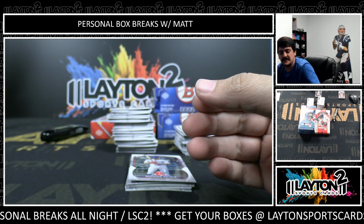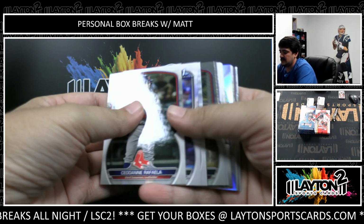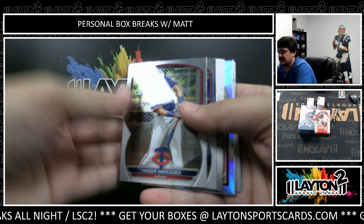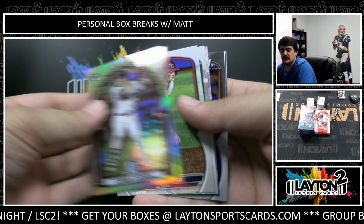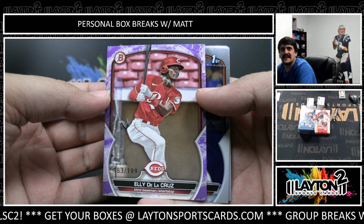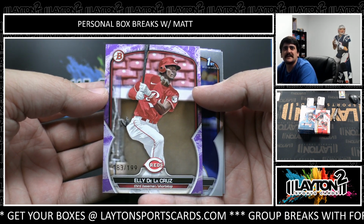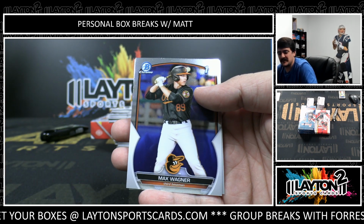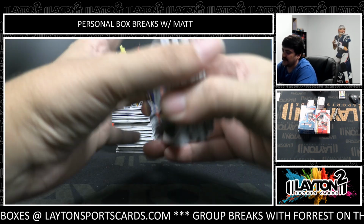Don't see these too often, man. The orange has been eluding me pretty well in hobby. I'm glad we got that one. Let's go. Nice hit, Jeffery. Corbin Carroll, rookie favorites. And this is purple pattern paper to 199. Ellie De La Cruz. Hopefully he can come out later in the 22 Bowman for you. Nice Ellie there on the purple paper to 299. Let's see him later for sure.